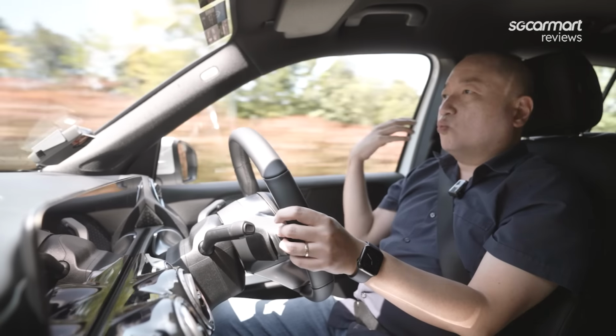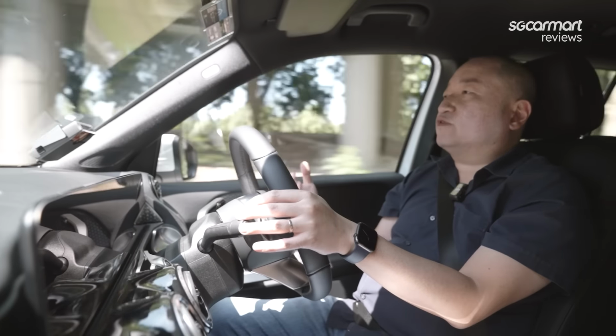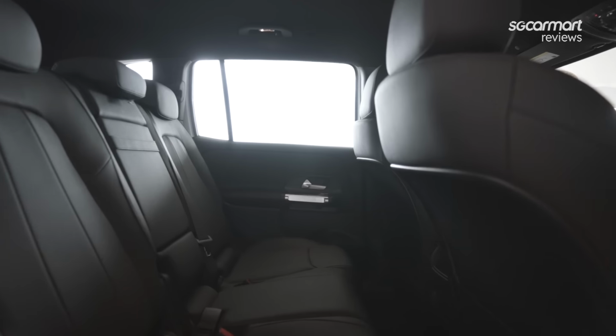The ride is well damped, it's quiet. If you're a family man or family woman, and you're looking for that 7-seater SUV and you want a comfortable experience for the family, this does give it to you.